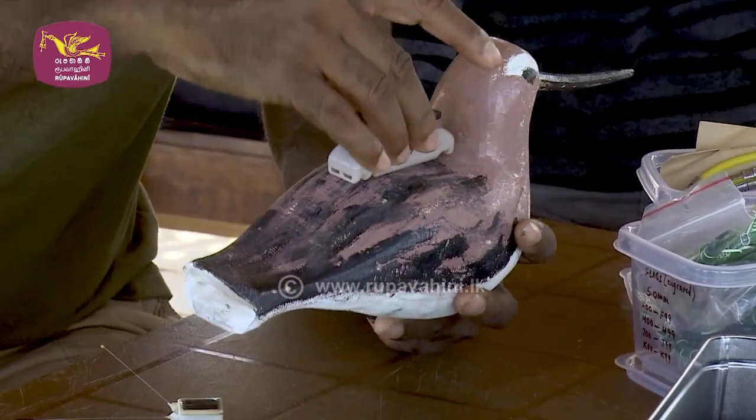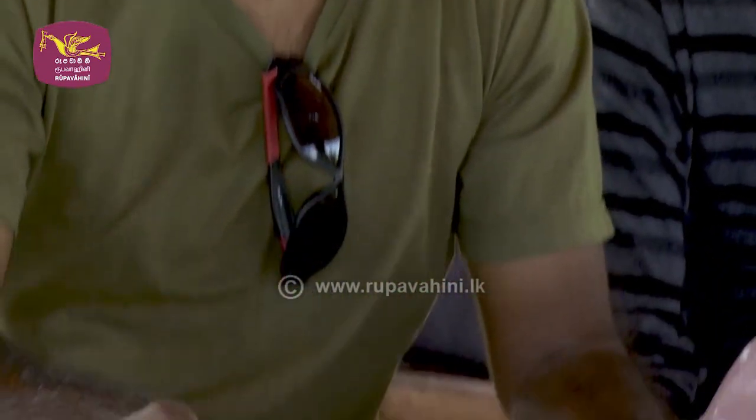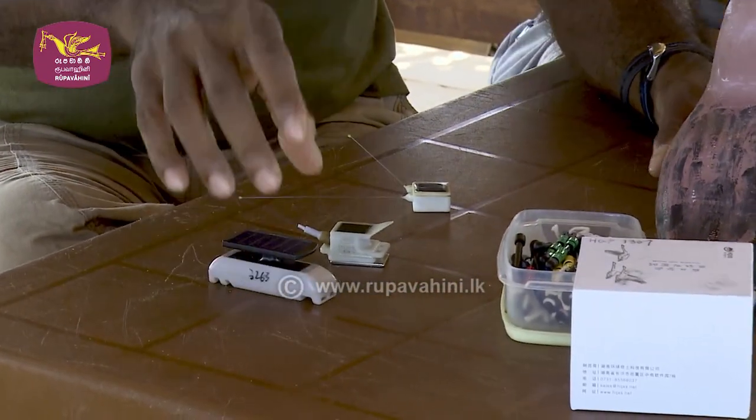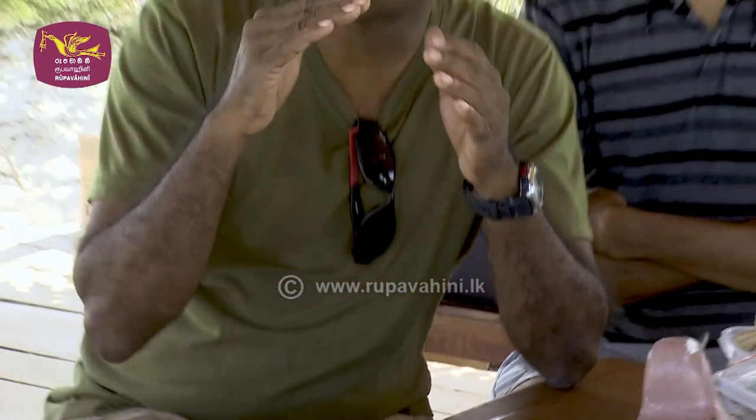So if I try to put this one, it's too big, because the international standard for these tags is to go up to 3% of the body weight. So if you have, say, a 100 gram bird, then you can only have a maximum of 3 grams for the tag and the harness and everything. So that is a huge limitation when it comes to deploying these.